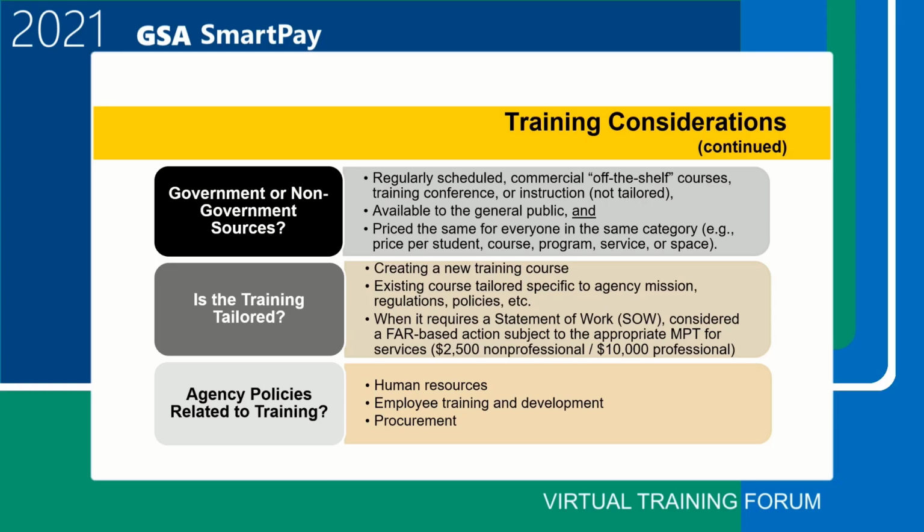If your agency has not determined training to be non-FAR-based actions, then this distinction could be important for you. Tailored training usually requires a detailed statement of work and other quality policy reviews by a cadre of individuals that may include an agency training office, human resources, or other professionals. And many agencies have decided that any tailored training will be procured by their contracting office. Agency and local policies should govern in this case.